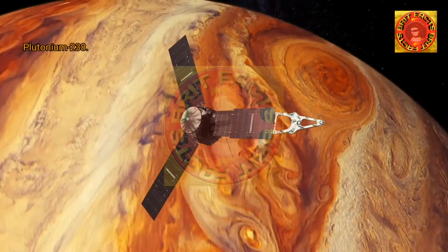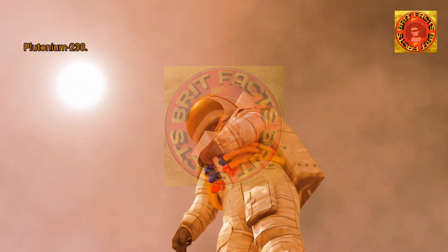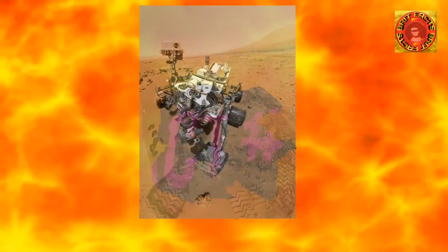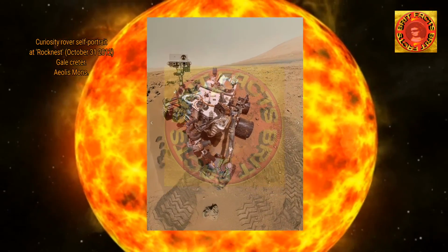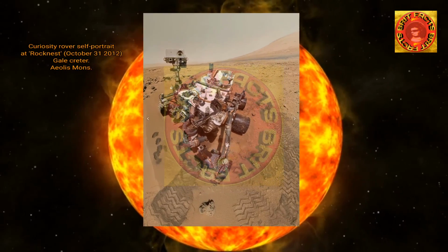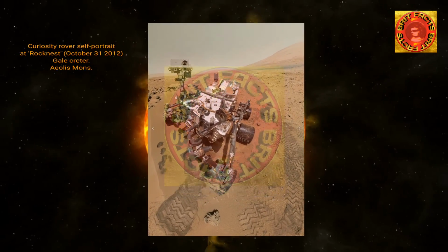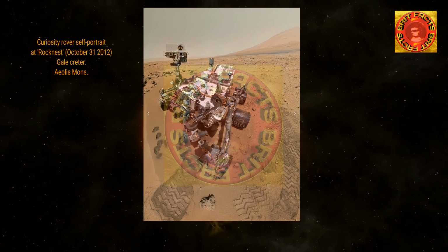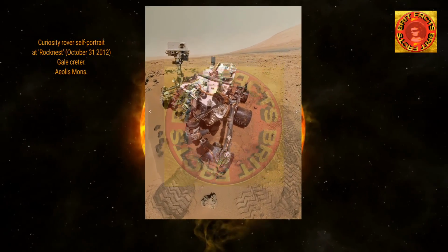Fact number 8. As of 2011, American scientists are concerned that exploration beyond the asteroid belt will be hampered by a shortage of plutonium-238. Fact number 7. Orbiters, rovers, and landers, and flying probes. Look at these photographs. Look at this image carefully and observe it. Curiosity rover self-portrait at Rocknest, October 31, 2012, with the rim of Gale crater and the slope of Aeolis Mons in the distance.